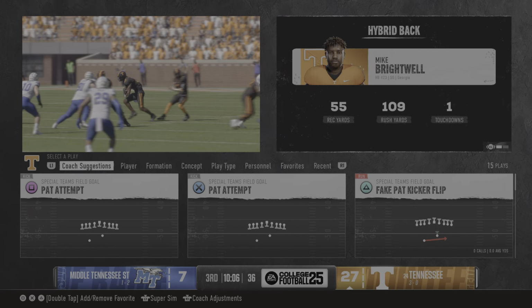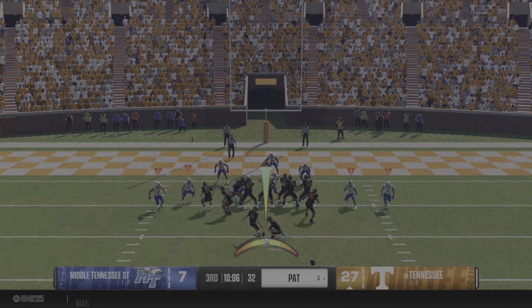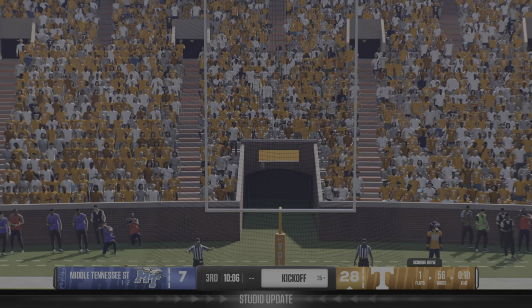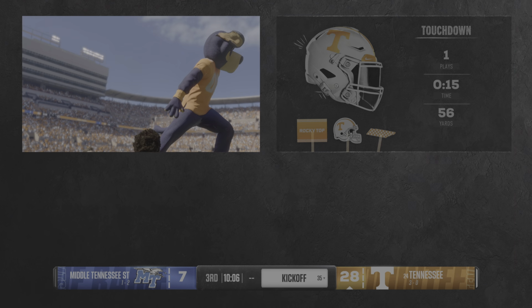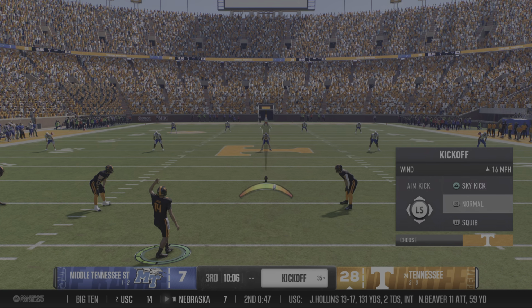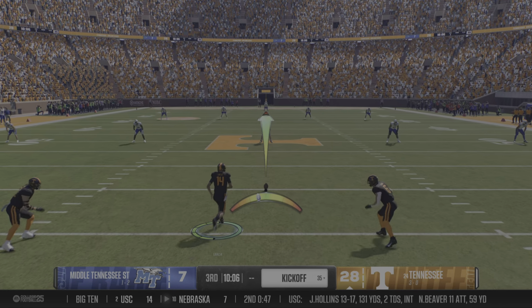They'll try to add another to their lead. And the extra point will tack another one onto this lead. They couldn't draw up a drive better than that one. Just gashed them for the big play in the running game. One snap, one touchdown.